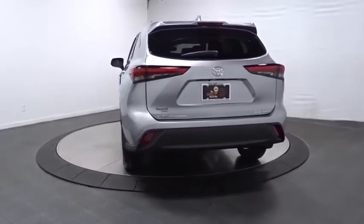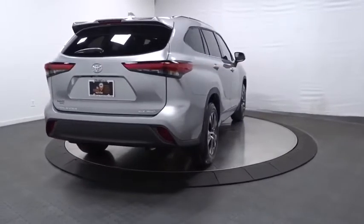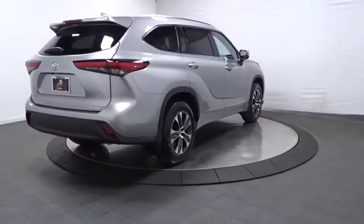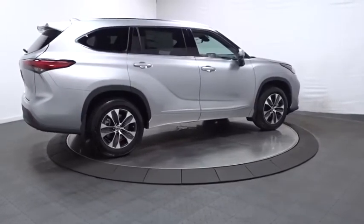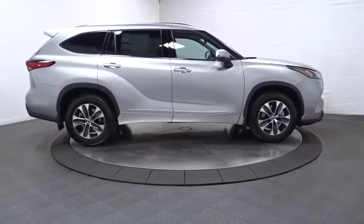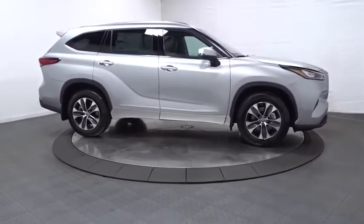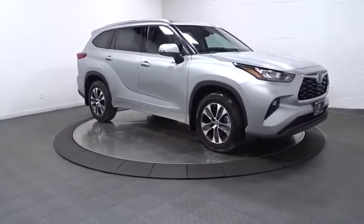This vehicle has less than 100 miles. Here are some of this vehicle's great options. Keyless entry, trip computer, outside temperature gauge, tachometer, HD radio, tinted glass, body color door handles, splash guards, power rear window sunshade. Searching for a dependable vehicle that looks great too? You found it, so stop in today.